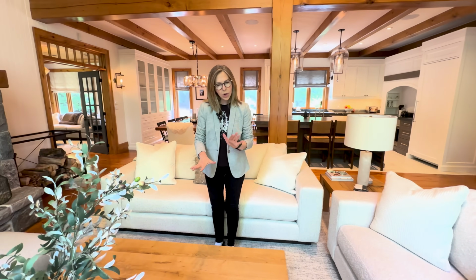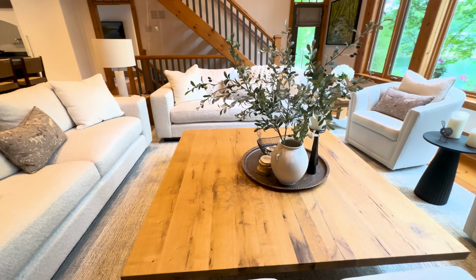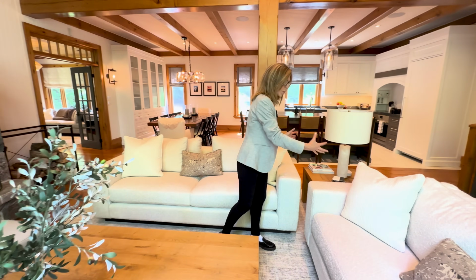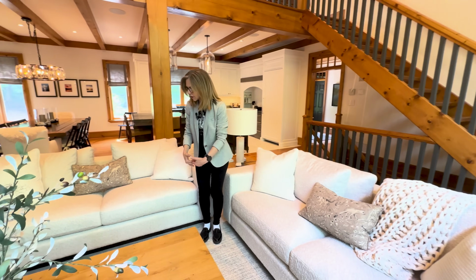We added some wood elements, which are pretty similar in color to what's already here. So we added the oversized wood coffee table as well as the side table. You always want to make sure you have good corners, because that's where people like to talk. They will not talk across from each other because it's just not comfortable. So this is a good conversation area here.